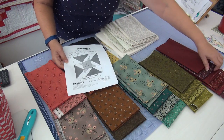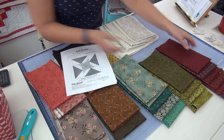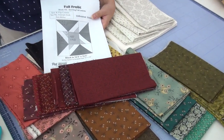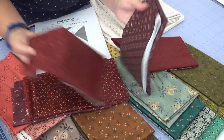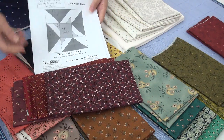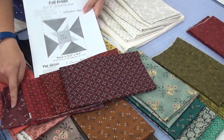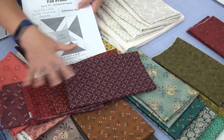So if I'm doing burgundy on the outer part, that's quite a bit of area that we're looking at. So for my burgundy selections, I want to pick one that has more going on. 2 of them read fairly solid, like this one and this one, so those will not be my choices today. For this block, I will pick one of these that are in here. 2 of them are a little bit more plummy, and these 2 are shaded a little more towards the burgundy. So I'll just pick one of those.